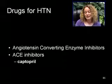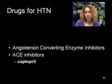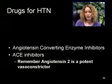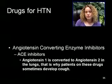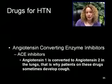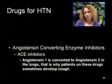There are also drugs known as angiotensin-converting enzyme inhibitors, or ACE inhibitors. An example of an ACE inhibitor is captopril. Remember, angiotensin II is a potent vasoconstrictor. So, if we can inhibit angiotensin I from converting into angiotensin II, we can help lower the blood pressure. It's also important to note that angiotensin I is converted to angiotensin II in the lungs, and that is why patients on these drugs sometimes develop a dry cough.